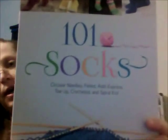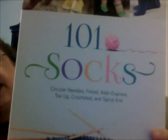This one is for knitters and crocheters and even loomers because it's 101 Socks, and this is published by Schiffer Press. It retails for $24.99 in the U.S., and have a good look at it here. This book has all different ways to make socks, including crochet, knitting, different types of knitting techniques, such as double-pointed needles like they show here on the cover, but also using two sets of circular needles.